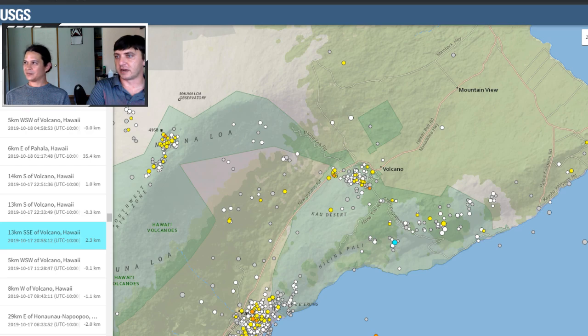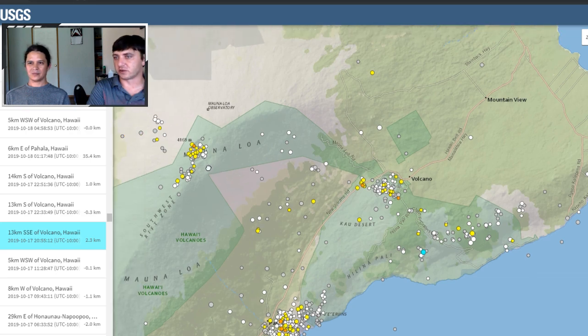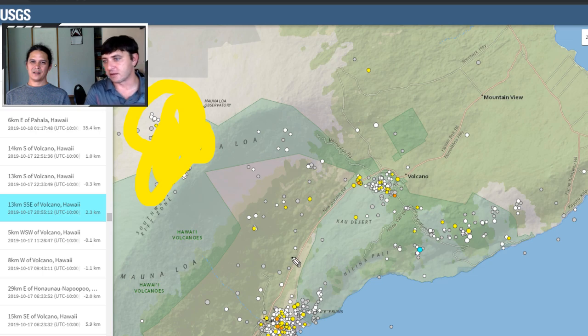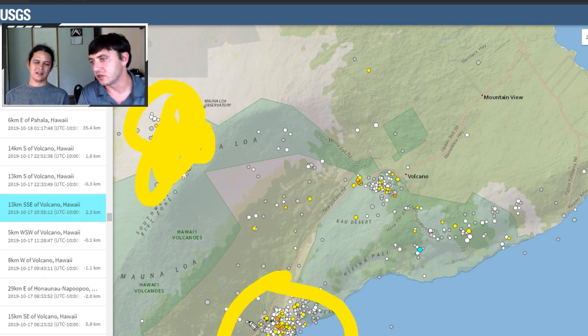Let's talk now about some earthquakes. Continuing on, we're coming down off of Mauna Loa. You can see the earthquakes we were just talking about up here in that giant area. Just cover that up because we're moving on. So it's still Pahala quakes, still happening. Right. Not much change there.